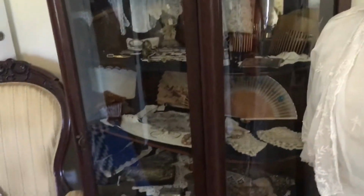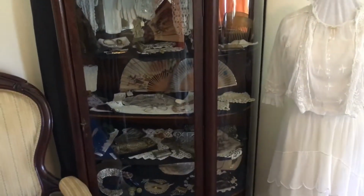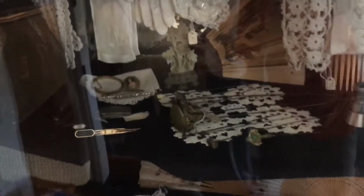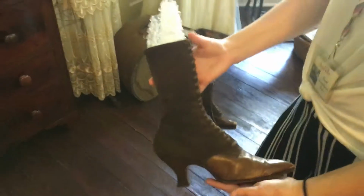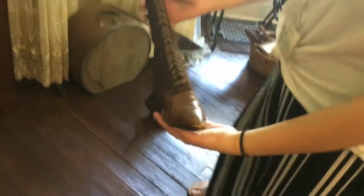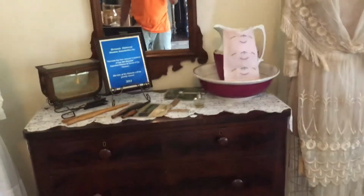So we have a whole bunch of little things. We have hat pins, binoculars, fans, glasses, shoes. And over here you can see how small these shoes are. Those things are definitely tiny. Goodness gracious. Were people skinnier back then or something?